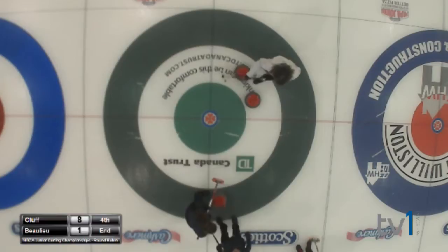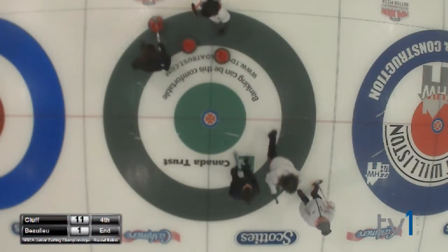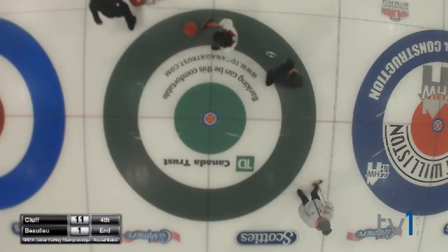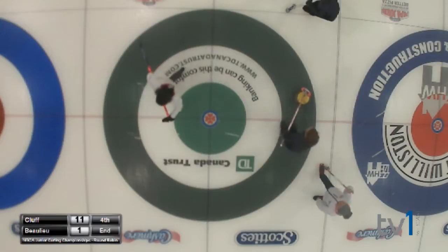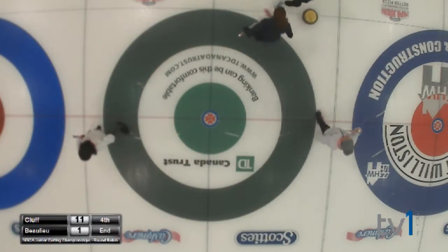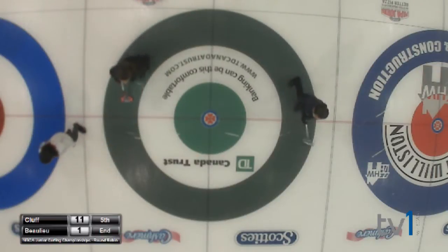Count it up for 3 for Team Erica Cluff, and they now lead at 11-1 here after 4 ends. Great sweep by the front end of the Cluff team. They realized it was a bit light, and they got on it and made it to the 12-foot. So big 3 points there.